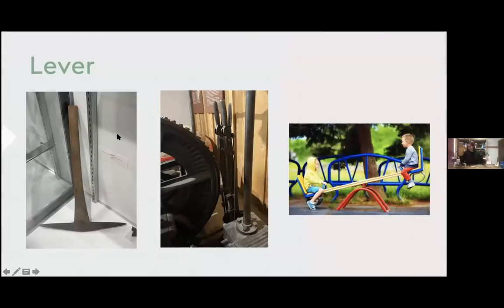Okay, our next simple machine is called a lever. A lever is a beam that is fixed to a point on which it pivots, and that point is called a fulcrum. So the fulcrum is what helps us to do the work. A fulcrum doesn't have to necessarily be located in the middle of the beam. It can be located on one end or the other. There's lots of different kinds of levers that help us do work.